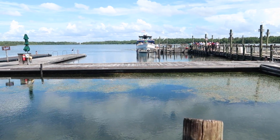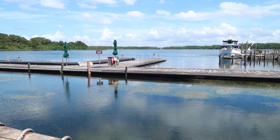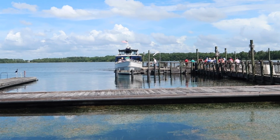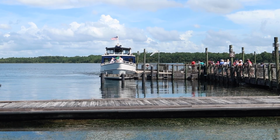Update here at the marina. Still no pontoon rentals. Face masks are required on transportation though, and that includes the boat transportation.